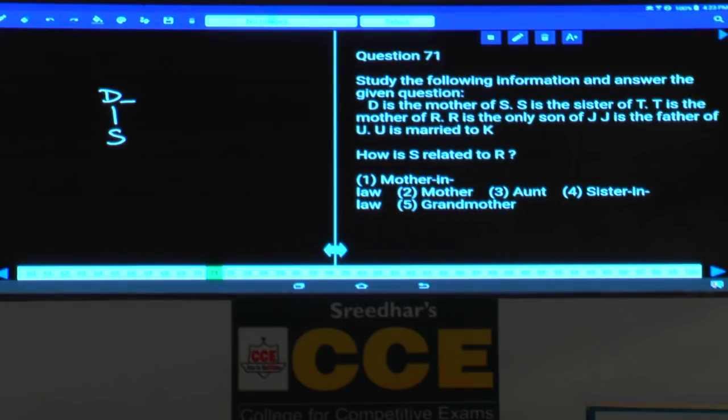And S is the sister of T. S and T are siblings to each other. T is the mother of R. R is the only son of J. As R is the son of J, R is the son of T, and R is the son of J as well, which implies that T and J are married couple.